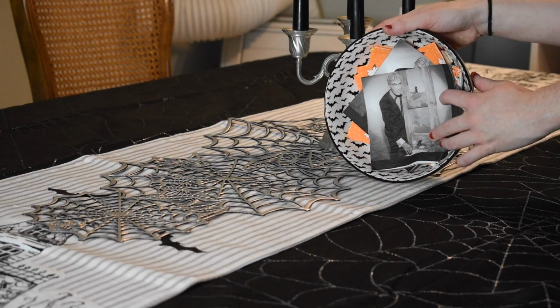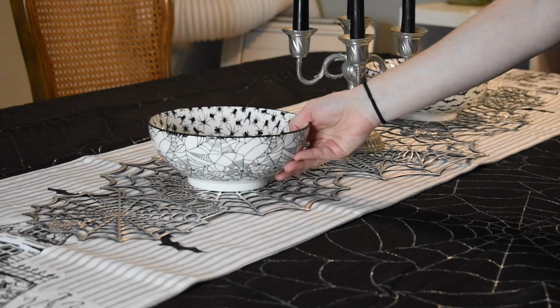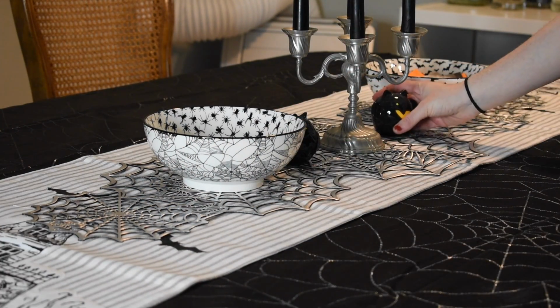Now I'm going to go ahead and decorate the table centerpiece. So I have this candelabra I got from a thrift store, as well as these two bowls.